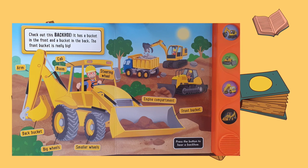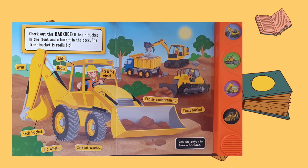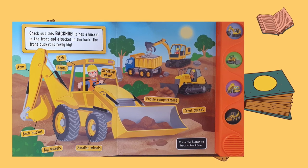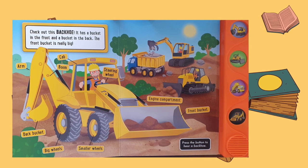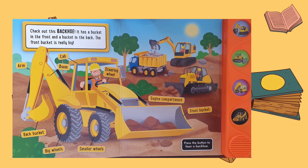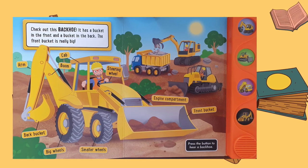It has a bucket in the front and a bucket in the back. The front bucket is real big. Oh yeah, look at that. It's a front bucket over here. There's not so much here. No, it's not full. This is the engine compartment.